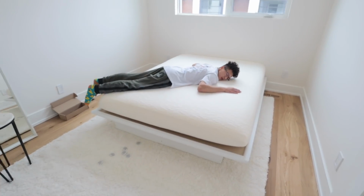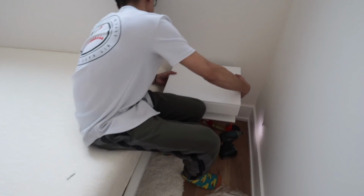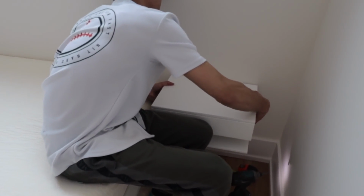Wow. This bed is solid. I don't know why she would get memory foam. She's like 100 pounds. Boom, one of them's done. He didn't mess up the measurements. Wow. Did he?